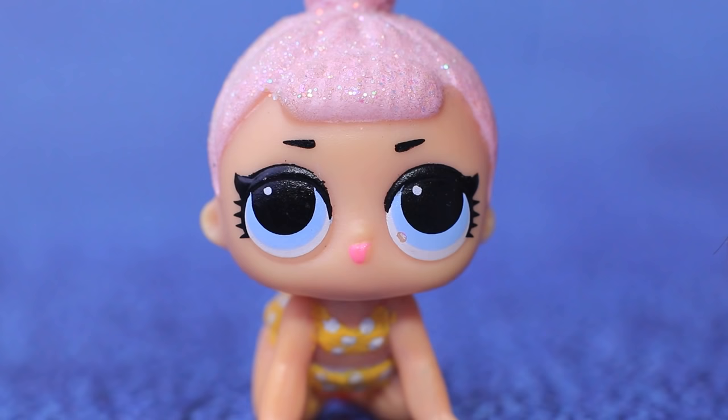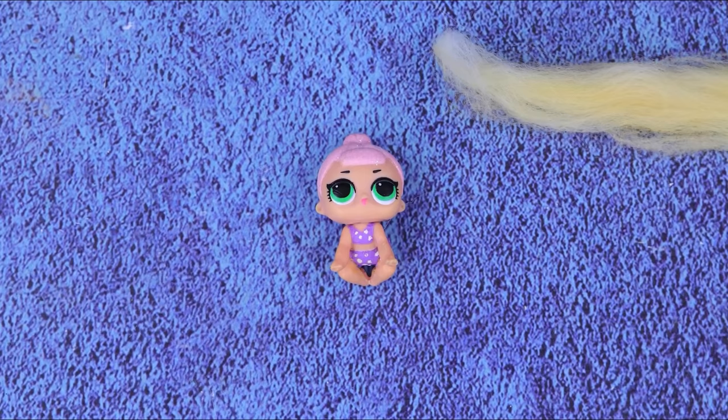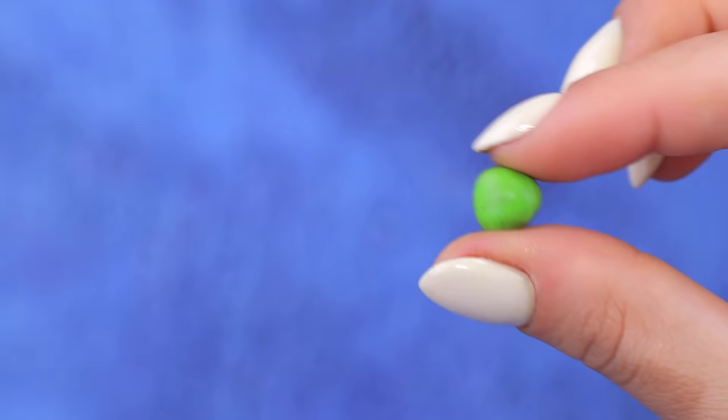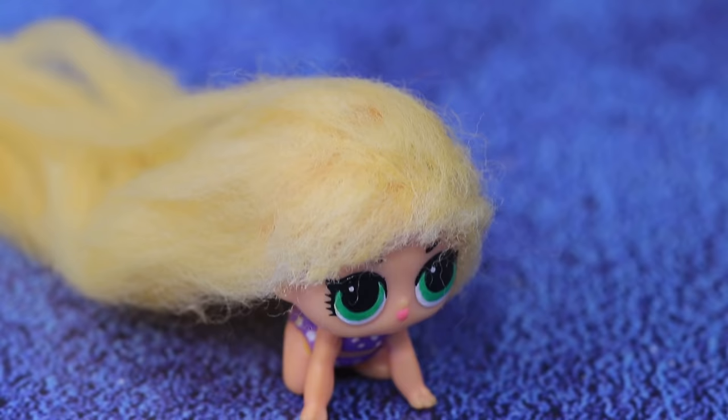LOL Little Sisters is turning into Rapunzel. Let's change her into a lilac outfit. How else did she grow such long hair? It really is magic. And here is Pascal, the chameleon, Rapunzel's best friend.